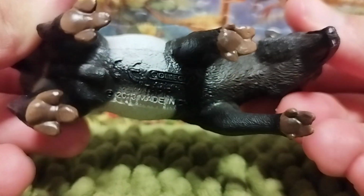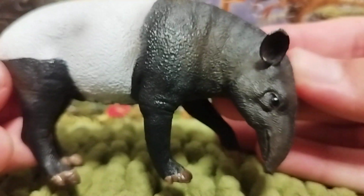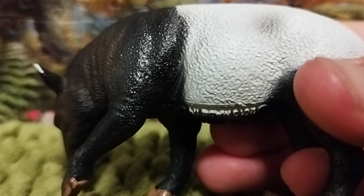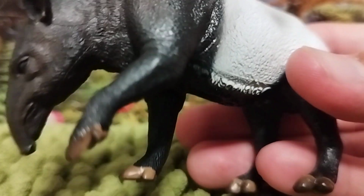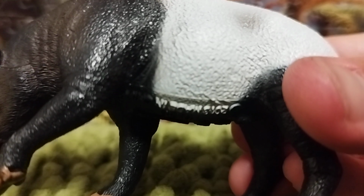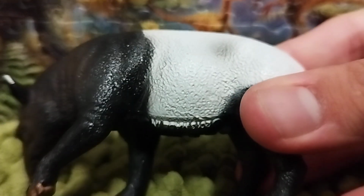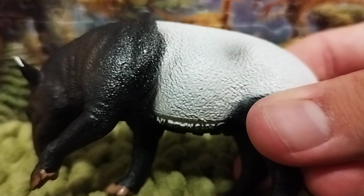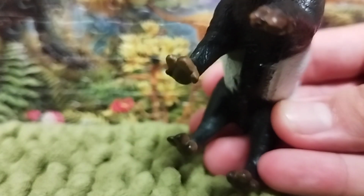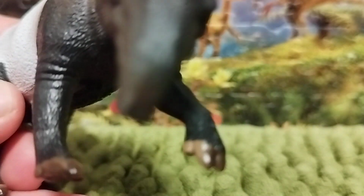Now let's take a look at this particular creature for a sculpt. It is a great representation of this tapir. It looks phenomenal, and I must say, this is a great sculpt. Tapirs are endangered, and females are usually larger than males. Since predators usually come from tigers and leopards, I think the sculpt of this animal looks fantastic, and it does resemble an actual tapir.